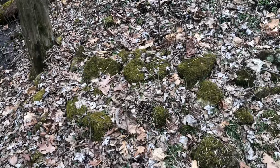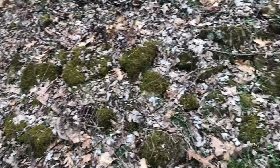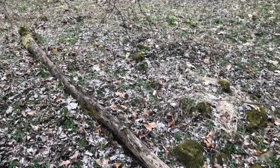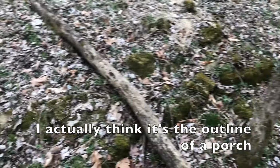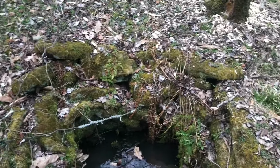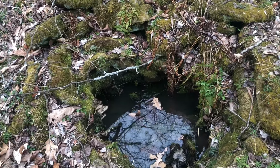Okay, I was wrong about no stones. All I should have done is moved about 5 feet to the right here. There's this trail of stones, and I don't know if this would have been an old wall or if this is a collapsed piece of the house or what. But then you move over here, there's an old well right here. All these mossy stones, and I don't know how deep that goes. I don't really want to find out.